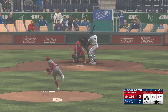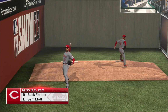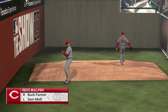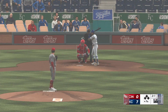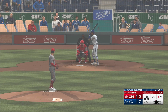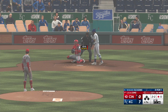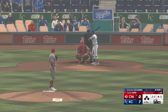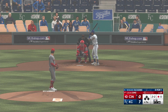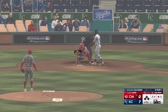At the belt and fires. That misses. Now two balls and a strike. Movement in the bullpen. Buck Farmer appears to be getting loose. Mole getting loose as well. Righty to the plate. And a strike. Comes a 2-2. And delivers outside.